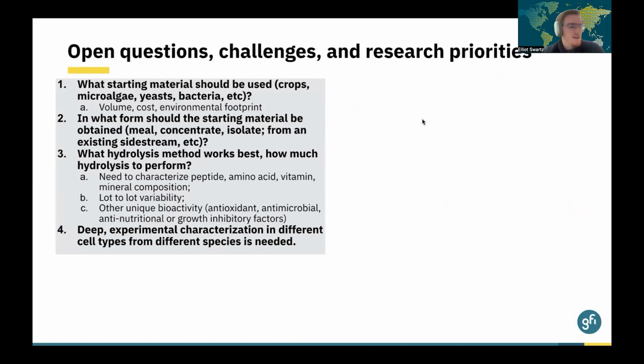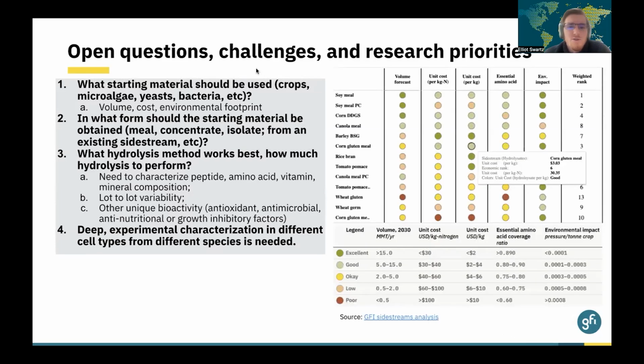But that is really just one of many questions that need to be answered in order for us to adopt hydrolysates in the cultivated meat industry. In addition to the starting material that you are analyzing, you also have to look at the volume and therefore the cost of how you can actually source those today, as well as the environmental footprint, which is an important consideration since media is going to be one of the environmental impact drivers of production. This is indeed how we broke it down in our side streams analysis, looking at different categories in order to create a weighted rank for different potential raw materials.